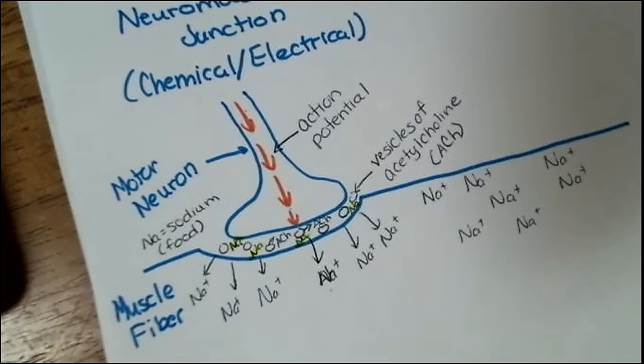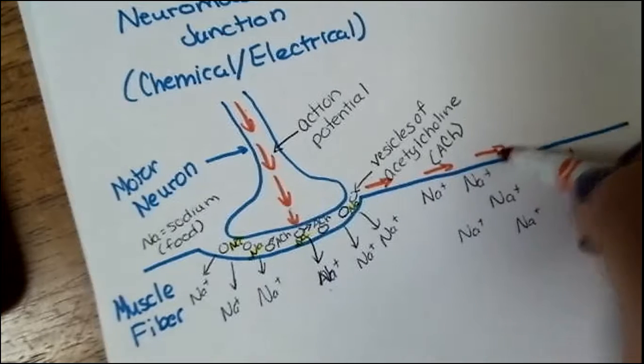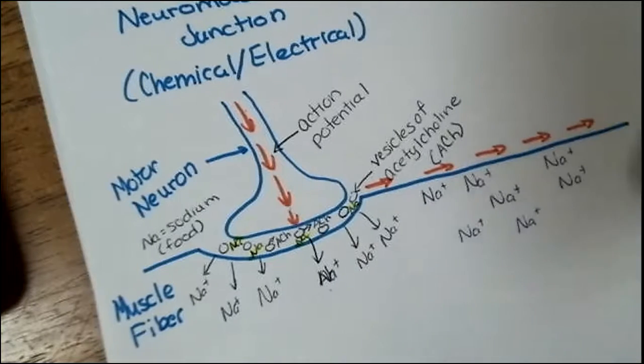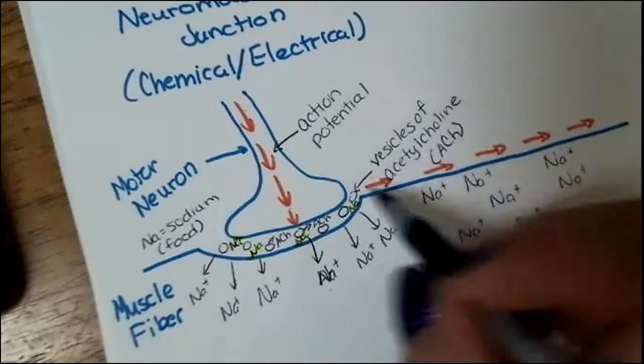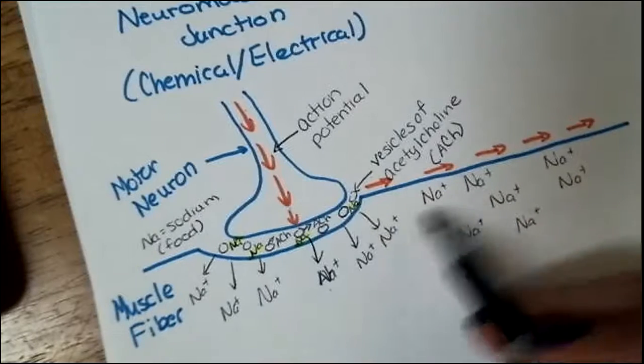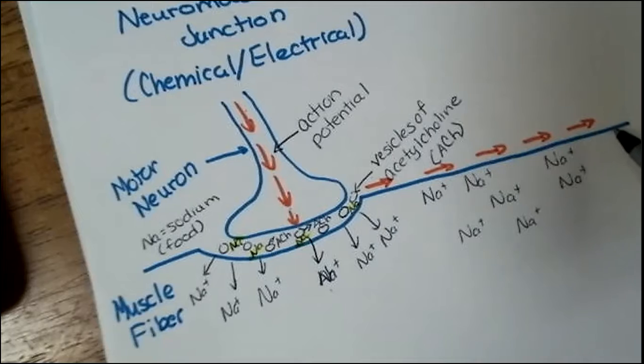So what I'm going to do is continue to draw my little arrow. That action potential moves down this membrane of the muscle, and that membrane is called the sarcolemma. So this action potential, because the sodium is there, is allowed to continue to move, okay?